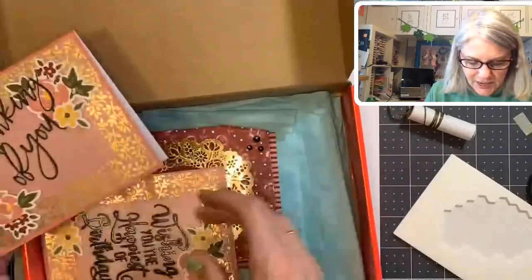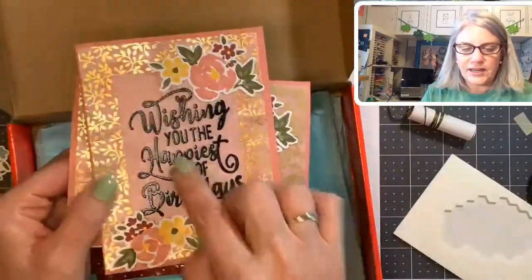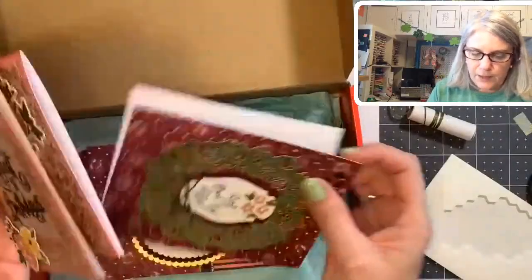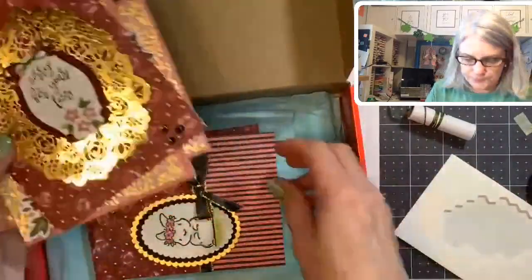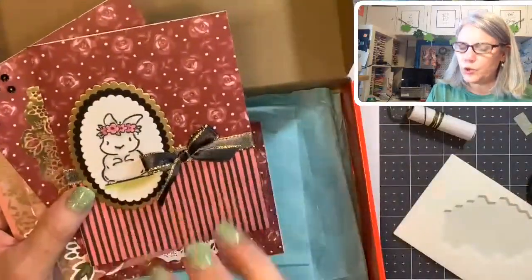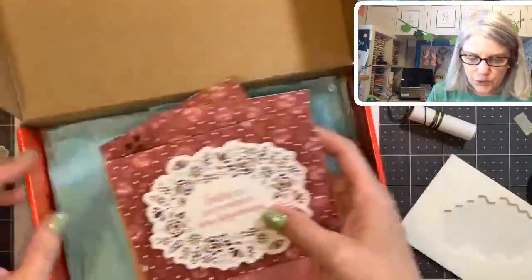So these were the ones that I had made last night. If you didn't see these earlier, I did heat embossing here and I warped my vellum. You have to be careful with the heat embossing tool. Here's one I made. This cute bunny. I love the colors, that rose with the black and gold. That's really pretty. And this one is super simple. All right, so those were some cards I made.